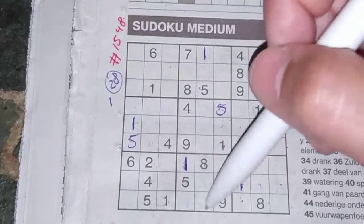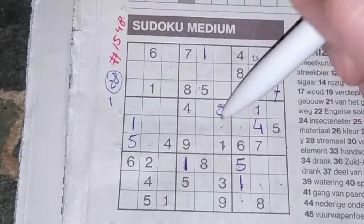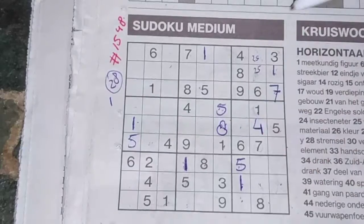8 in this column, 8 in the middle column, so the column next, only place for the 8 should be there.